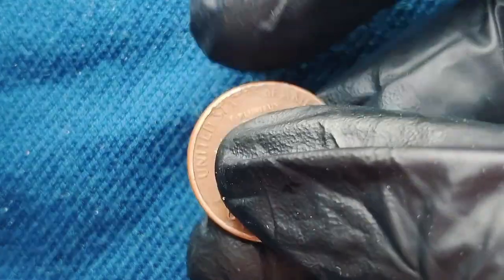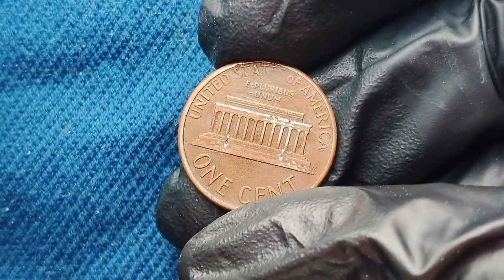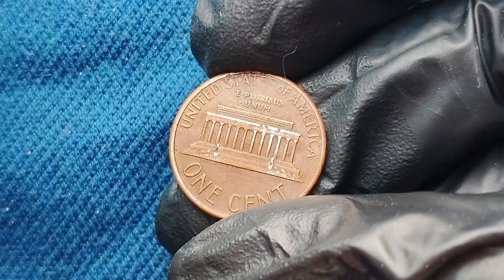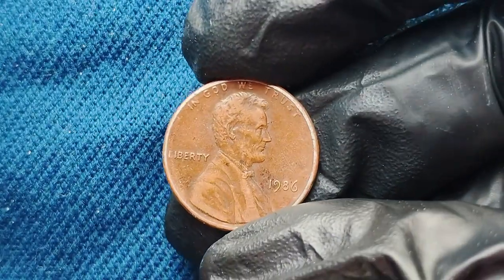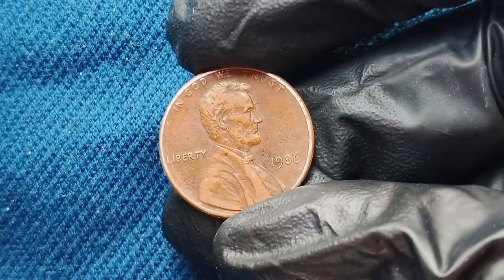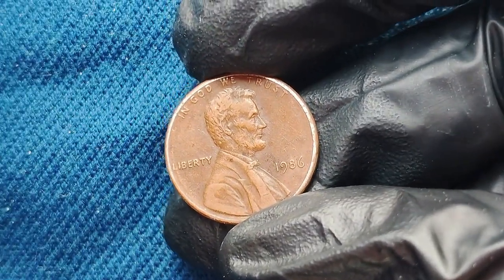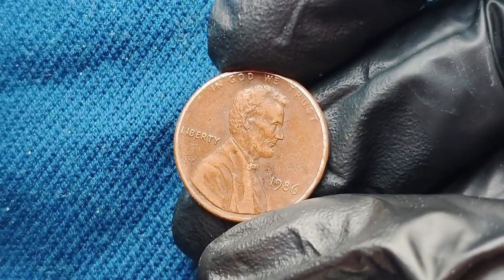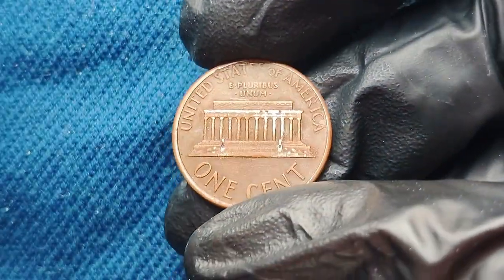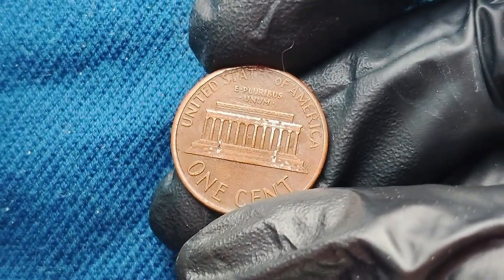But the trained eye, the eye of a seasoned collector, can see a key that unlocks a vault of unimaginable value. Imagine this: one single, tiny misstrike could transform an everyday penny into a golden ticket. It could be a doubled 8 in the date, a faint extra line in Lincoln's beard, or a subtle overstrike that only appears under magnification. These aren't flaws, they are signatures of rarity, proof that the coin you're holding is a unicorn.